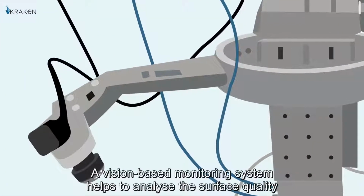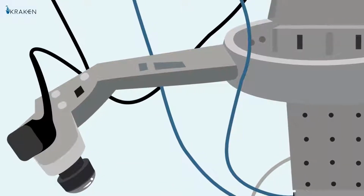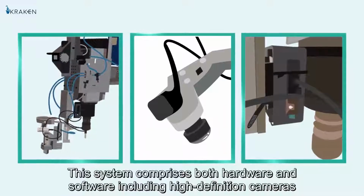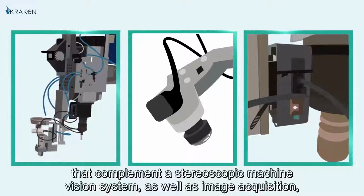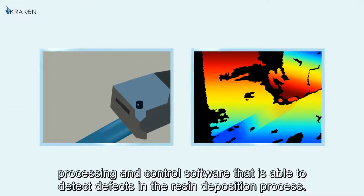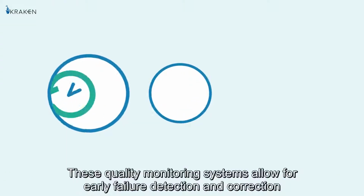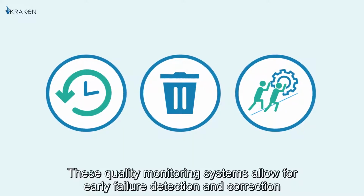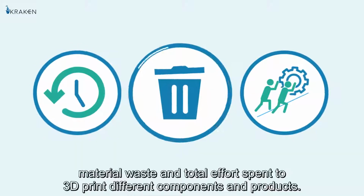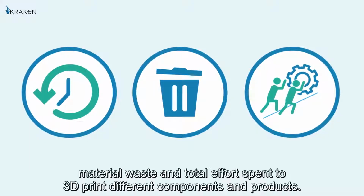A vision-based monitoring system helps to analyze the surface quality and the resin extrusion process. This system comprises both hardware and software, including high-definition cameras that complement a stereoscopic machine vision system, as well as image acquisition, processing, and control software that is able to detect defects in the resin deposition process. These quality monitoring systems allow for early failure detection and correction, leading to significant reductions in operator and machine time, material waste, and total effort spent to 3D print different components and products.